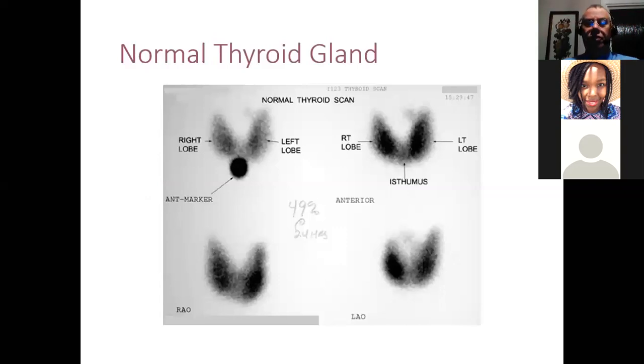So this is a normal thyroid scan, and as I said, it looks a little bit like a butterfly. This patient doesn't have much of an isthmus, and you can see there's a marker there put on the suprasternal notch, and there's a couple of obliques as well, which just give you a little bit more information at each lobe.